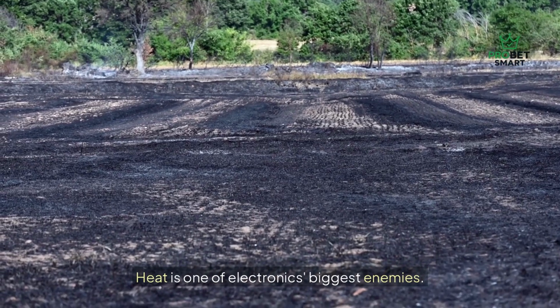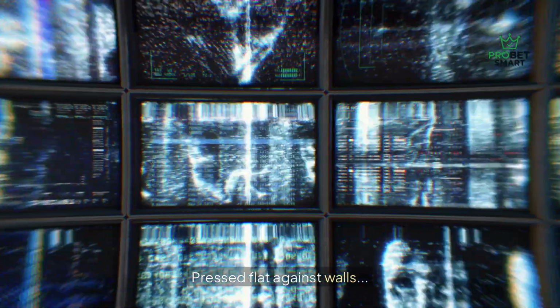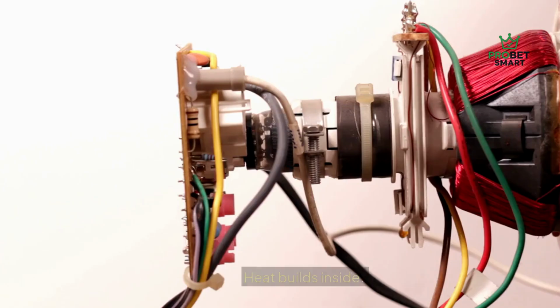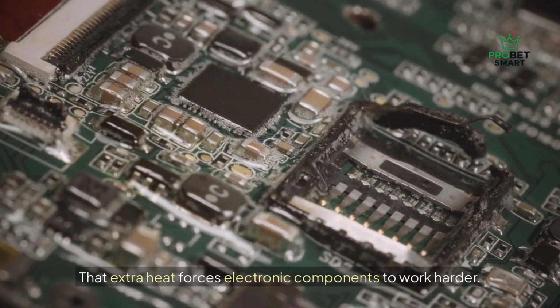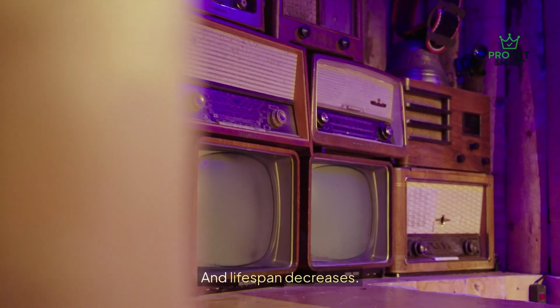Tip 5. Give your TV room to breathe. Heat is one of electronics' biggest enemies. Yet many TVs are squeezed tightly inside cabinets, pressed flat against walls, or surrounded by decorations. Without enough airflow, heat builds inside. That extra heat forces electronic components to work harder. Over time, performance drops, and lifespan decreases.